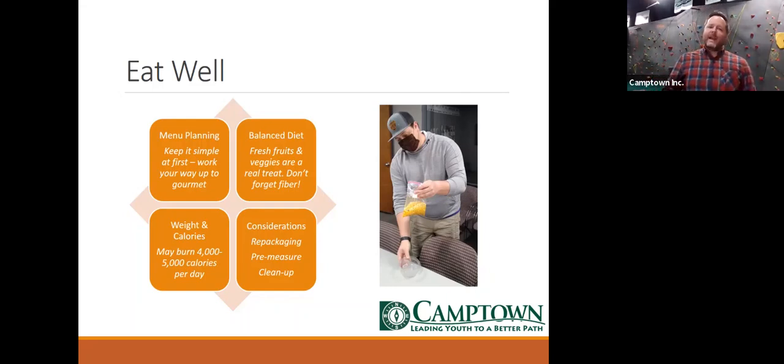A balanced diet. And I know that I feel like I'm a health teacher or a dietitian saying balanced diet, fresh fruit and veggies. They are on the trail a real treat, especially if you're on a multi-day trip and you're eating a lot of processed foods or highly preserved foods. Boy, it's nice to sink your teeth into a fresh apple or orange or something like that. And don't forget the fiber, especially with all those processed and preserved foods. That fiber is really critical for not only our digestive system, but obviously for the health of our muscular systems as well.